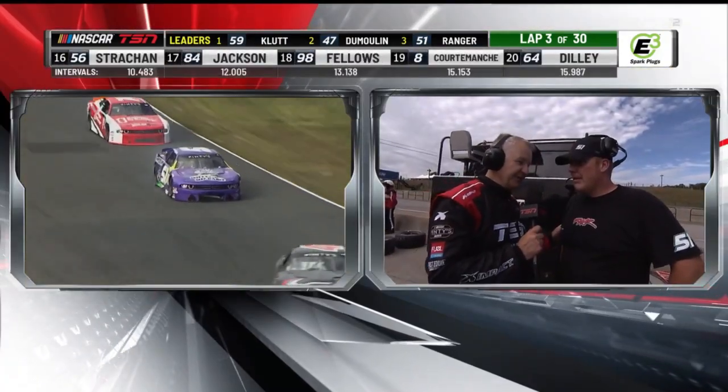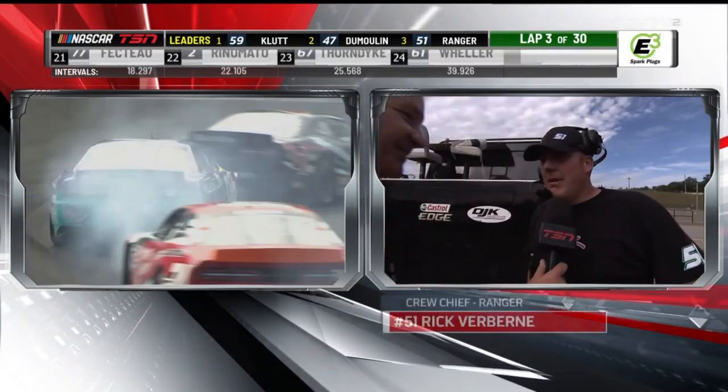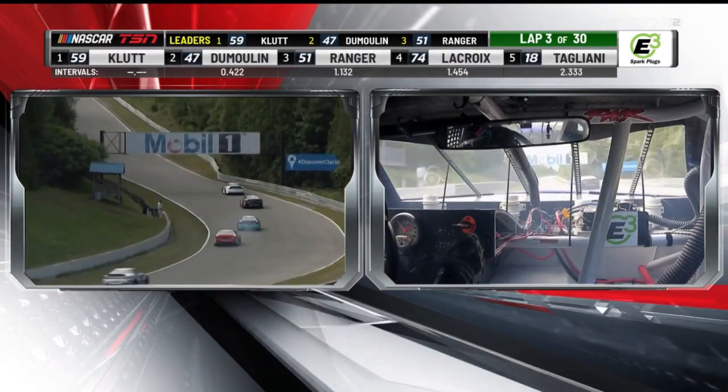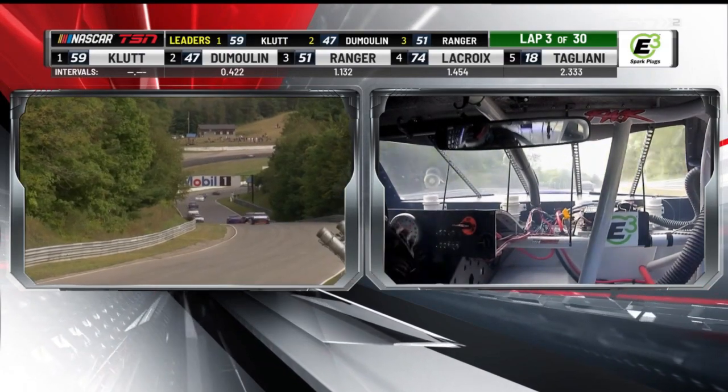Let's find out from crew chief Rick Verburn. You've talked to your driver. Do you know what that smoke is? We're not too sure right now. He's not complaining of anything as far as the car making any noises or leaking anything. All the gauges are fine, so we'll just keep going and see what happens here. Fingers crossed here in the 51 pit.